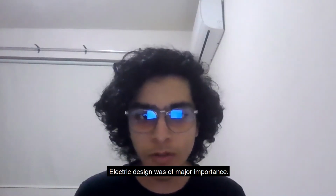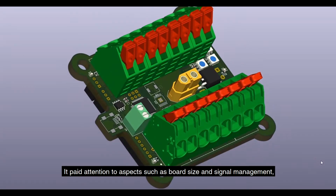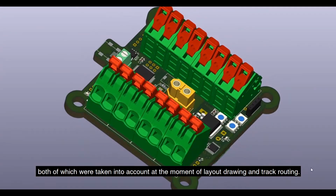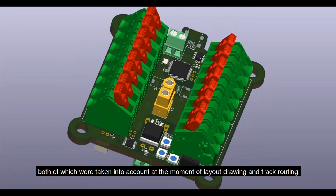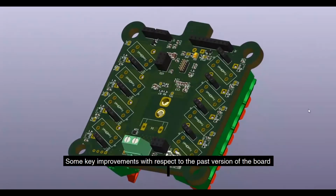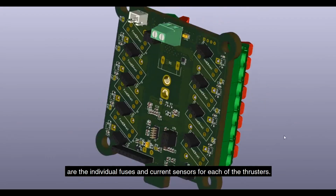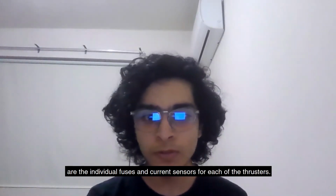The electronic design was of major importance. It paid attention to aspects such as board size and signal management, both of which were taken into account at the moment of layout drawing and track routing. Some key improvements with respect to the past version of the board are the individual fuses and current sensors for each of the thrusters.